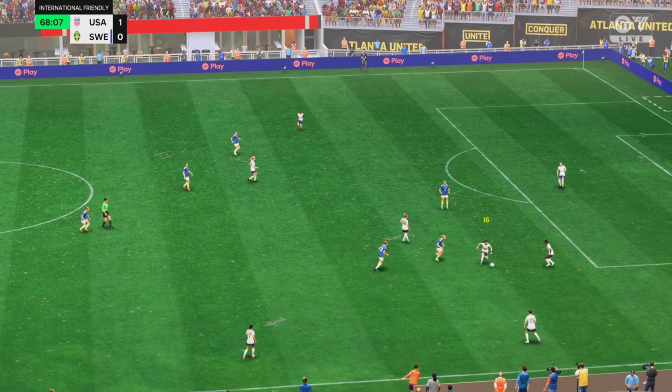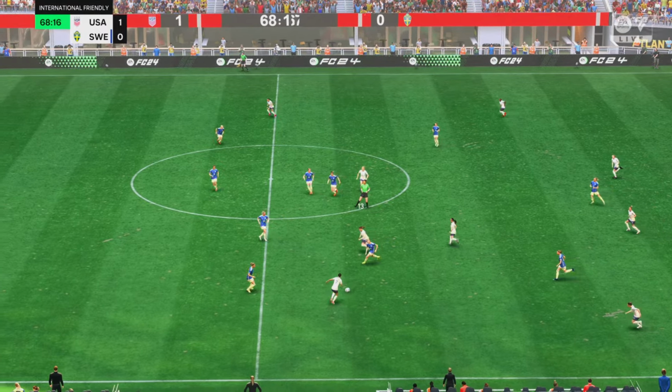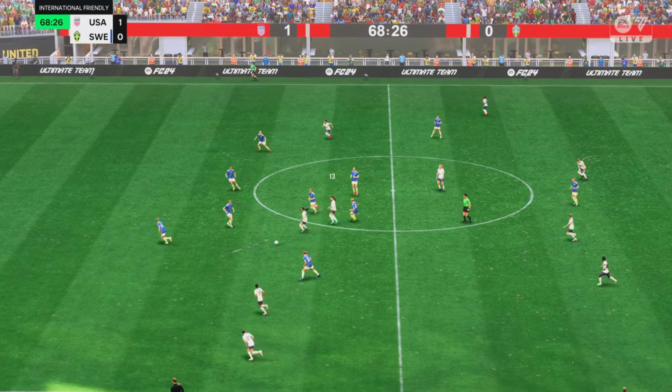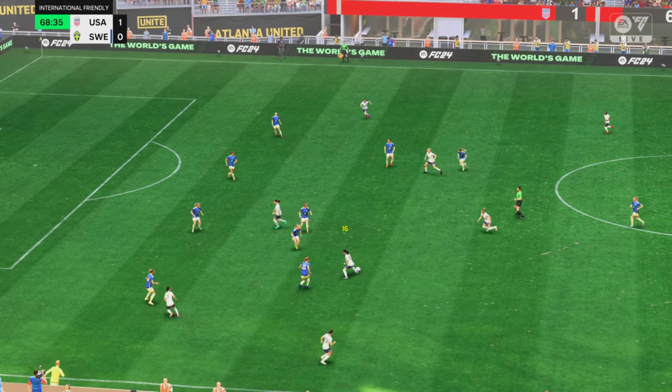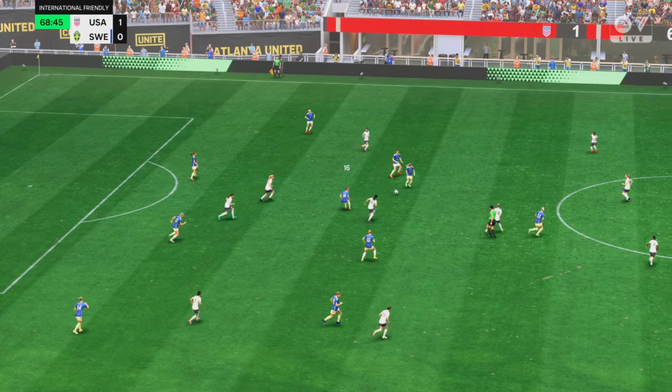Emily Sonnet. Fox. Mallory Swanson. Alex Morgan. Swanson. Well, this looks really productive. What can they do from this position? Well, it came to nothing in the end.